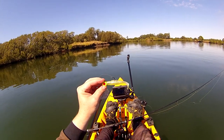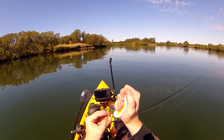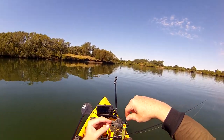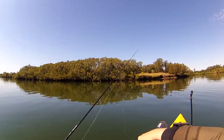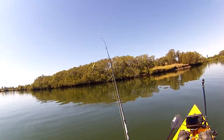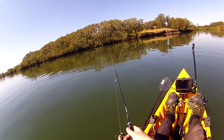Okay, there's the lure that just did the damage with Graham there. That's the 4-inch diesel minnows. We got a bit of Procure mullet. There's that big eyes from TT. Yellow. Red eye, bit of a strike trigger. I've just been finding some bait schools, casting around the edges of them, and hopping this through.